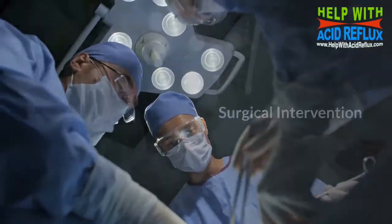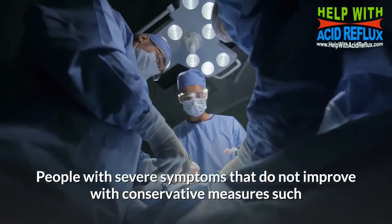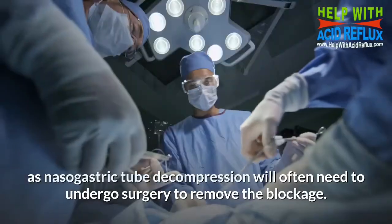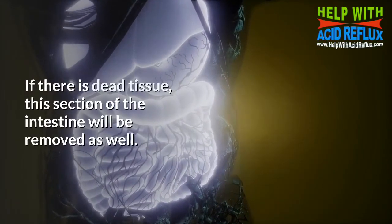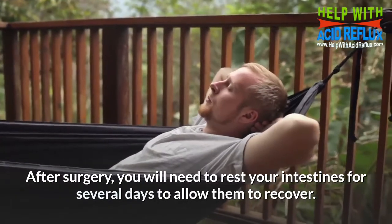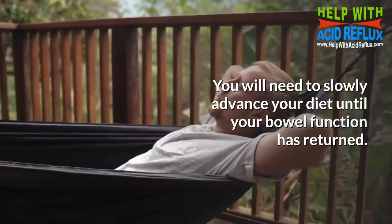Surgical intervention. People with severe symptoms that do not improve with conservative measures such as nasogastric tube decompression will often need to undergo surgery to remove the blockage. If there is dead tissue, this section of the intestine will be removed as well. After surgery, you will need to rest your intestines for a few days to allow them to recover. You will need to slowly advance your diet until your bowel function has returned.